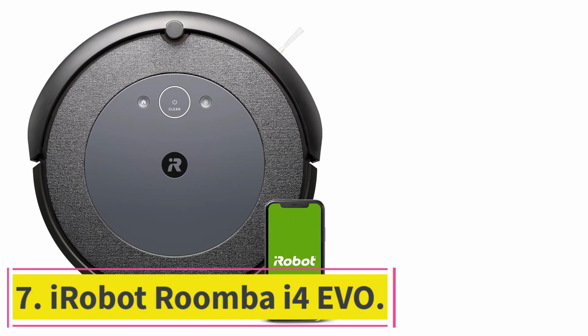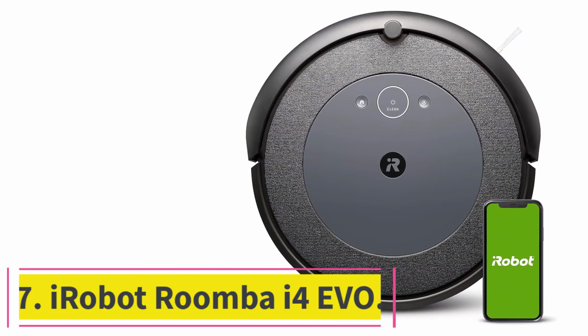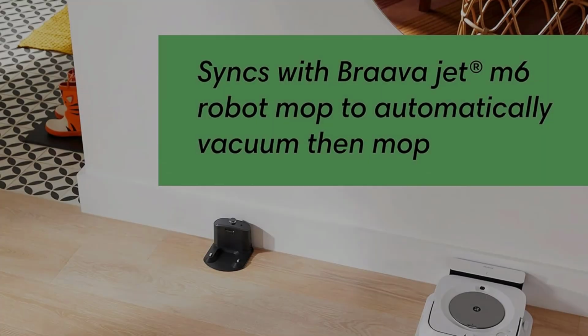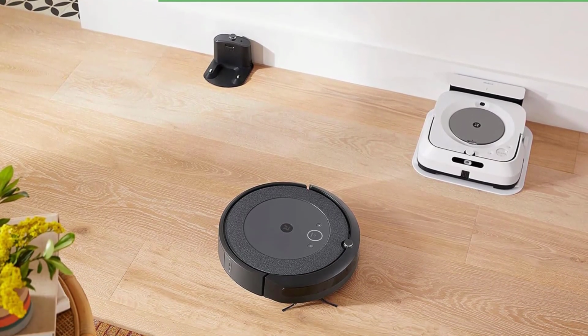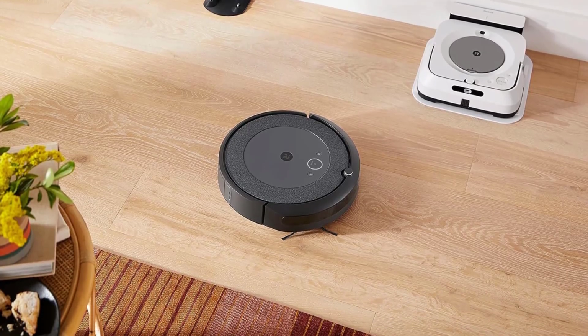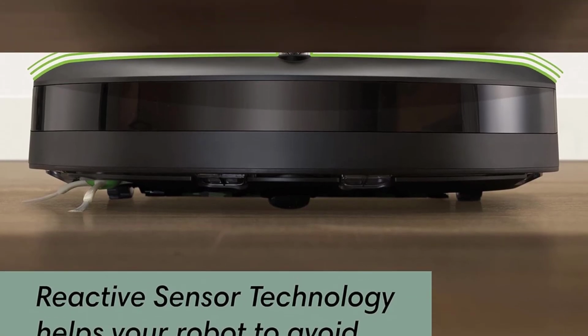Number 7. iRobot Roomba i4 EVO. When space comes at a premium, the iRobot Roomba i4 EVO delivers a nice balance of smart features, cleaning power, and price in a compact package. It features 2 multi-surface rubber brushes and powerful suction that quickly cleans dirt, debris, and pet hair.